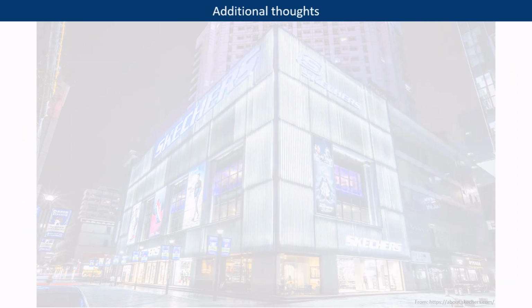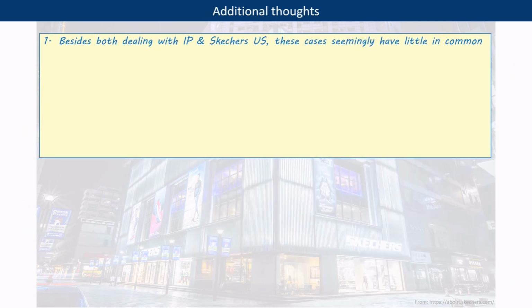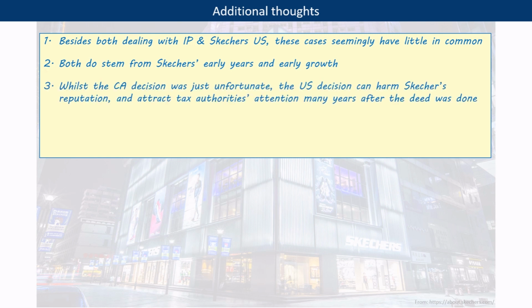Now, some thoughts about these cases. First, besides both dealing with IP and Skechers US, these cases seemingly have little in common, right? There are some royalty payments, and it's Skechers, and that is about it. But now there is something. Both do stem from Skechers' early years and early growth. And the point that I want to make here is that whilst the Canadian case decision was unfortunate, I mean, they made an import duty mistake, which you can't really blame them for if Canada is the outlier in how they deal with these transactions.